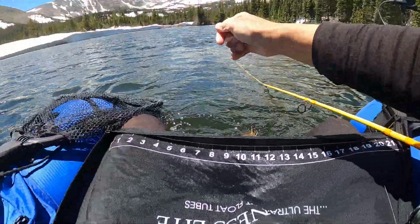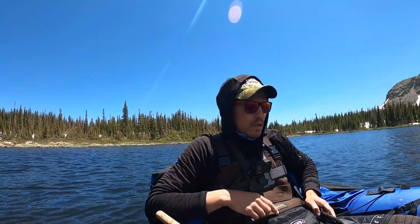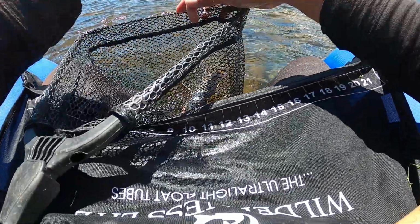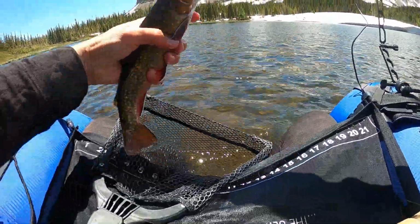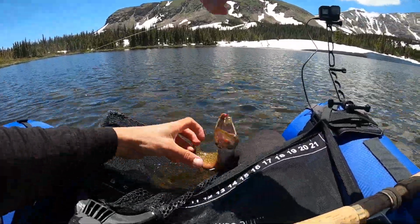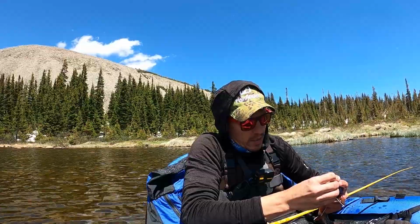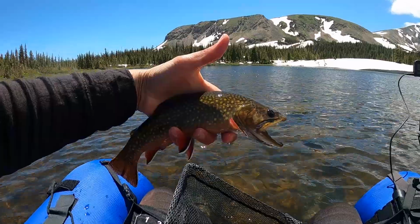Oh yeah, nice one. Nice male. Just gonna let that rest in the net. We're gonna head back to shore, unhook it, and get an underwater shot. All right, let's get you unhooked. Oof, that one is a solid fish. Oh my gosh, almost swallowed the whole thing too. Really deep in there. We'll get you out. Yeah, look at that baby, huh?